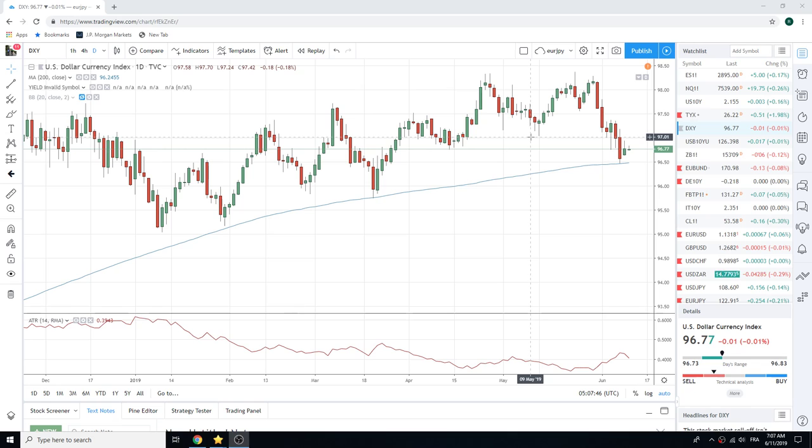Not much happening right now. A bit of a holding pattern situation, with stocks holding at their highs. Euro is holding above 113.10.